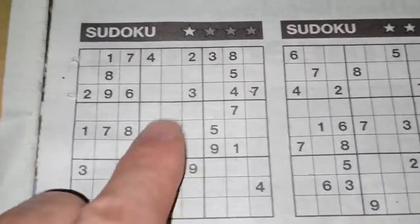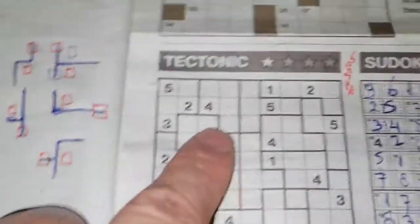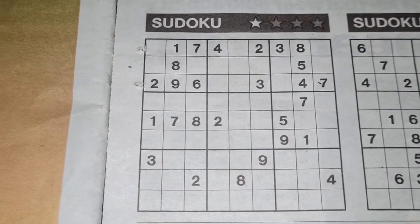We have four puzzles left then. The one star, the two stars, the tectonic with one star, and a binary puzzle. Four puzzles to solve today. And let me start with the one star.